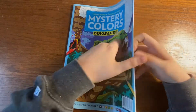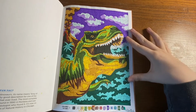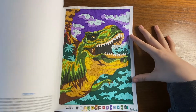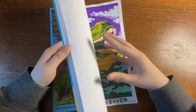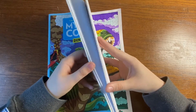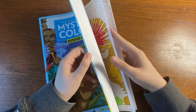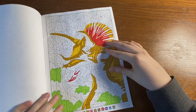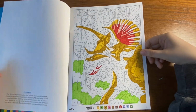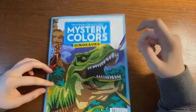Mystery Colors Dinosaurs. I think I only have one done in this one. I have one done, and I think my friend did one in here, but I'll show you that one too. This was the one I did, end of January. He came out so cool. I actually did this one in class, I think, in one of my lectures. I like to bring books or something to lecture. My professors don't care, and it gives me something to do with my hands. Still listening and actively taking notes, but it helps me focus. This was one my friend started and never got to finish, so I'll keep this one out for her.